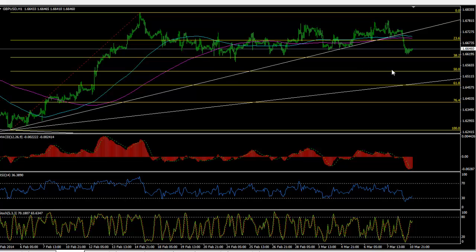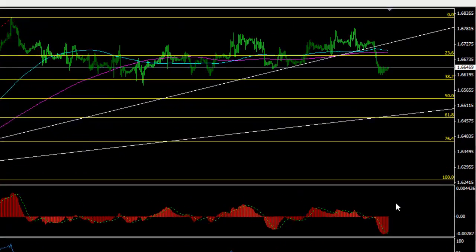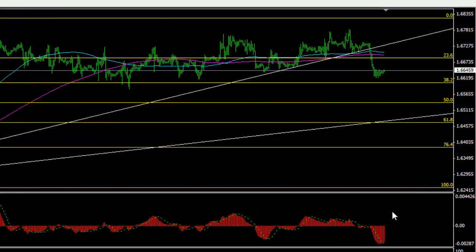Cable was where the real action took place today, and it broke this rising trend support that's held it for the last few days, went down through the 100 and 200-hour moving averages, and fell quite sharply down to about 166.20. Now this comes ahead of today's Bank of England inflation report, and it could be that the central bank are lining the market up for a rate rise later this year to prevent an asset bubble. They've got one eye on housing prices over there, which are going through the roof, particularly in the southeast of England. So we saw 166.20.